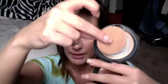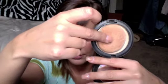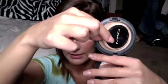It comes with this guy right here, and I am not a big fan of these sponges, especially since it doesn't have a lower compartment, such as the Studio Fix has, the flap that you could put the sponge underneath. This does not. So if you are going to use this guy, I do recommend when you put it into its package, you flip it up like that and then close it.